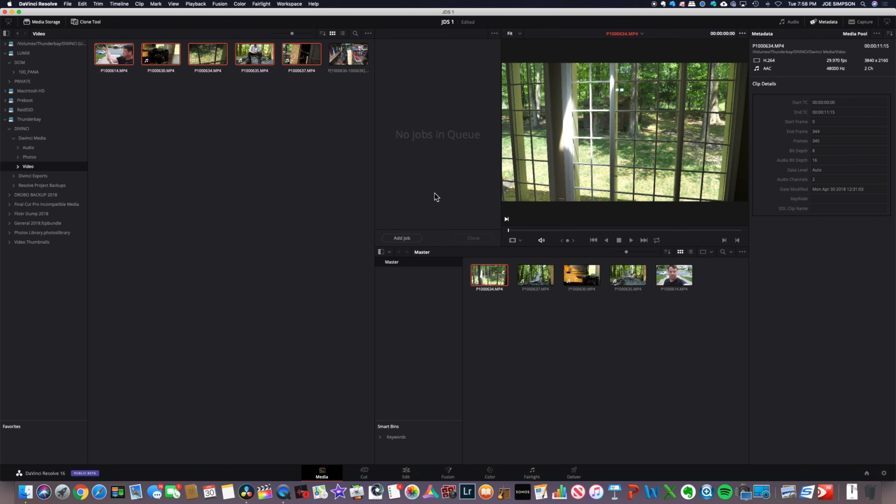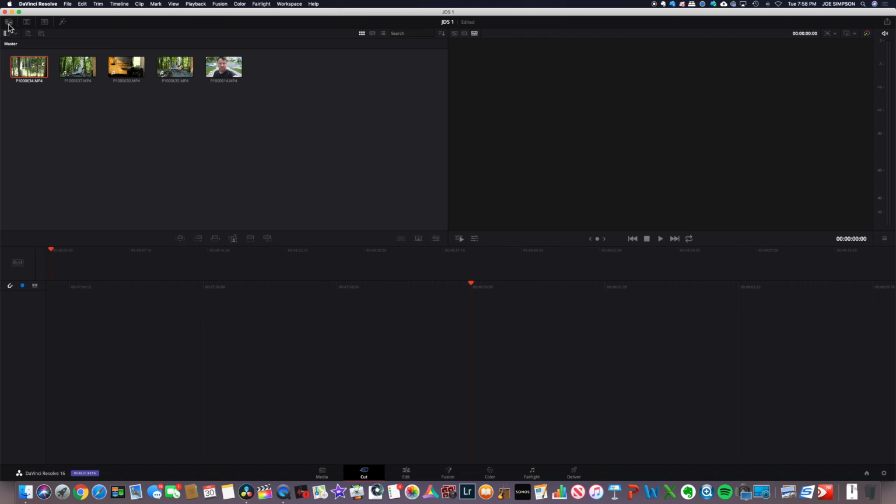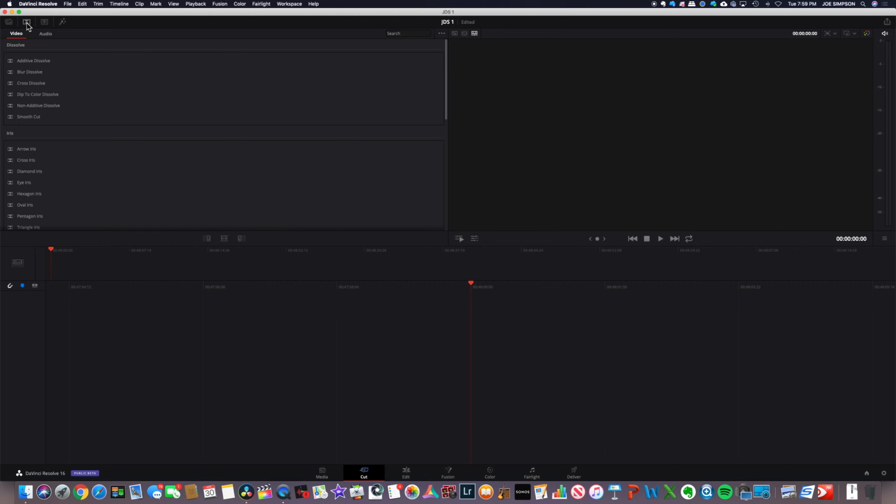I'm not going to get into this screen too much yet. I want to get right over to the cut page, because that's kind of what I do in Final Cut. So I'm trying to work through this as best I can. Once I get over to the cut page, there's 4 little boxes up here. There's your media pool, your transitions, so you can do some transitioning in here, some titling, and then some effects, blurs and different things like that. So you can do quite a bit of editing in here.